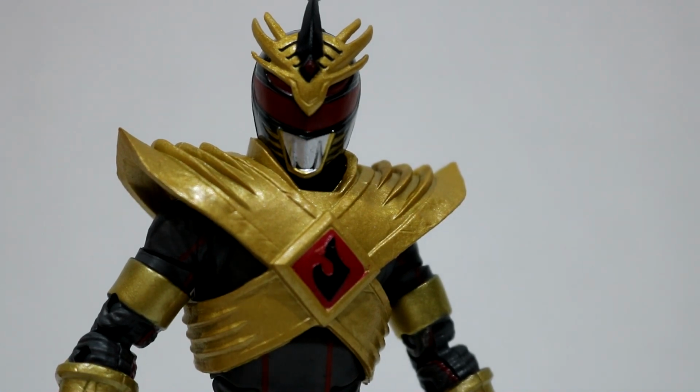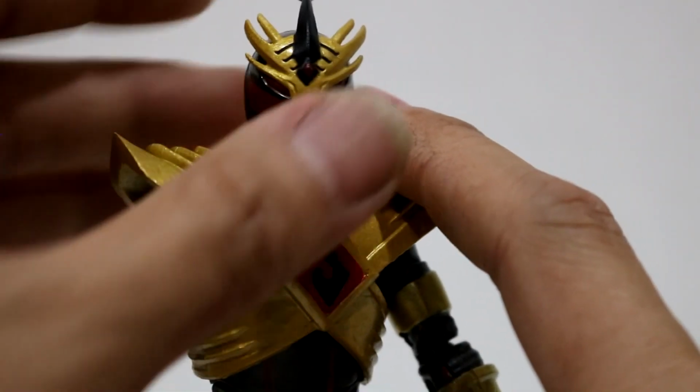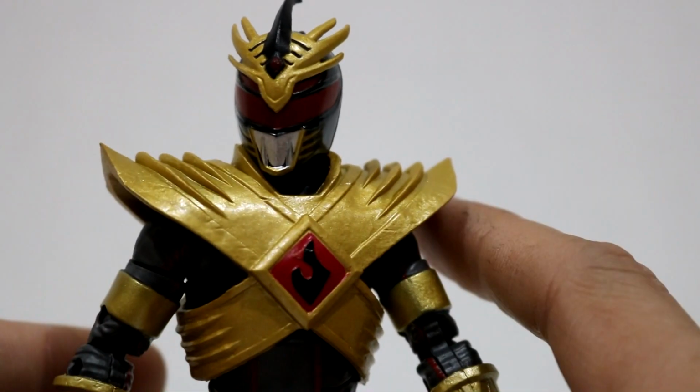At the point of this release, we had already gotten all the original 6 team member helmets at one point or another. So they didn't have to make a new helmet and then paint crack lines on them. They just took existing helmets and painted crack lines and charged $50 for this figure. And personally, I think that was way too much.